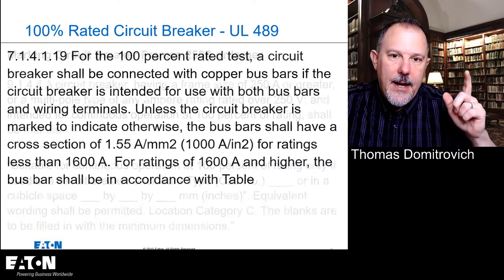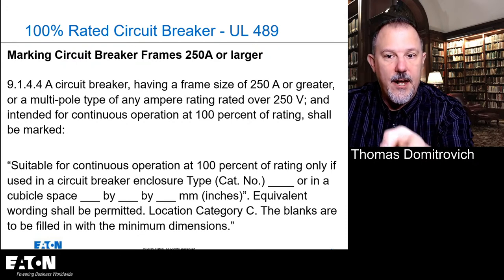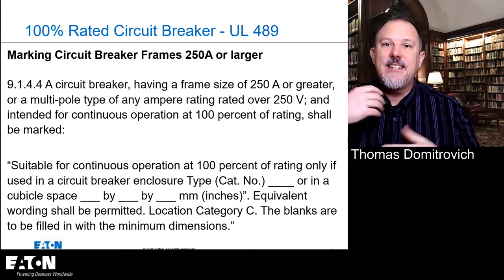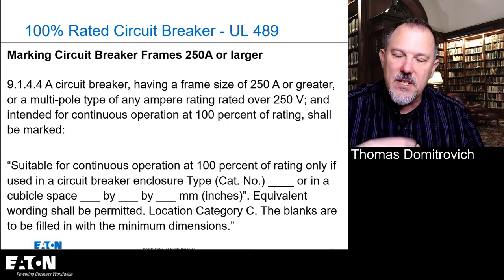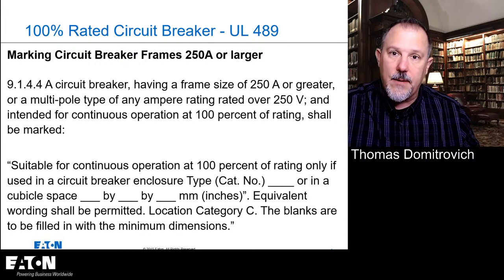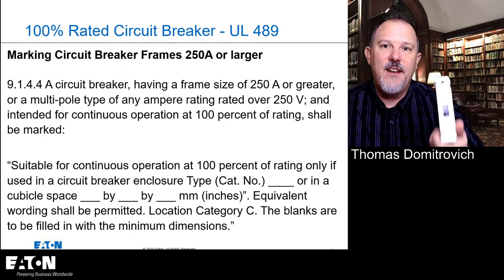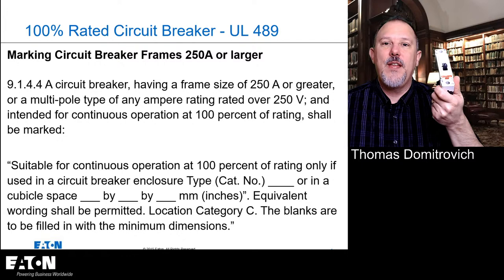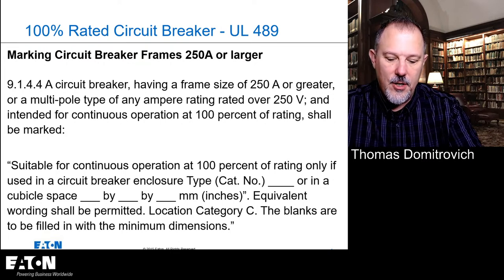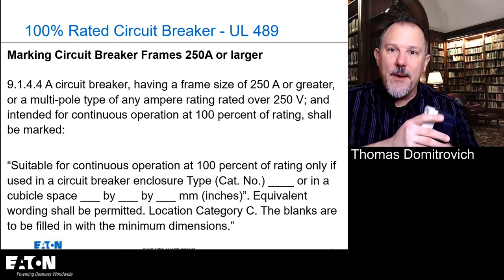So I will set this breaker up. It talks about how it shall be marked suitable for continuous operation at 100% of rating only if used in a circuit breaker enclosure. So the enclosure matters. And some of my panel boards will not accept a 100% rated circuit breaker. So you don't screw this up, because if you're anticipating using 100% rated, why would I do that? Because I can put 20 amps through this 20 amp breaker and not 80%. If I can put 20 amps through this breaker, then if my load is 20 amps and I did 80%, it's a continuous load. 1.25 times 20 is 25 amps. I'd have to go up to a bigger breaker. Okay.